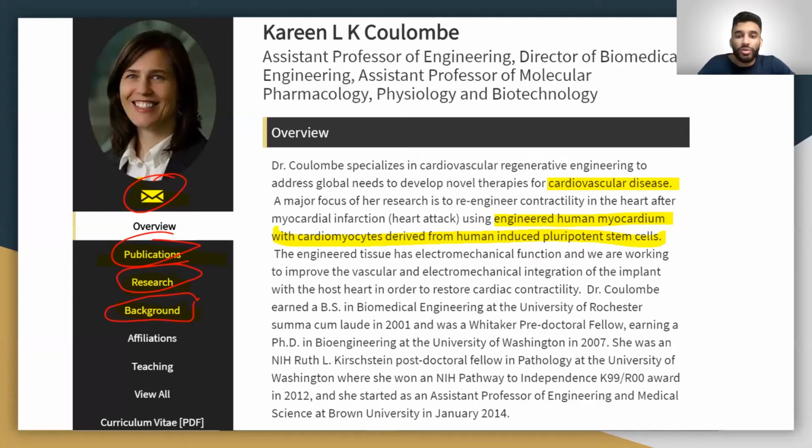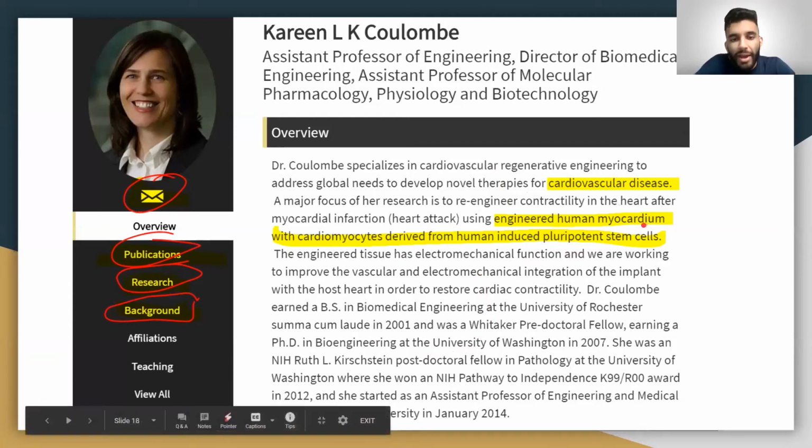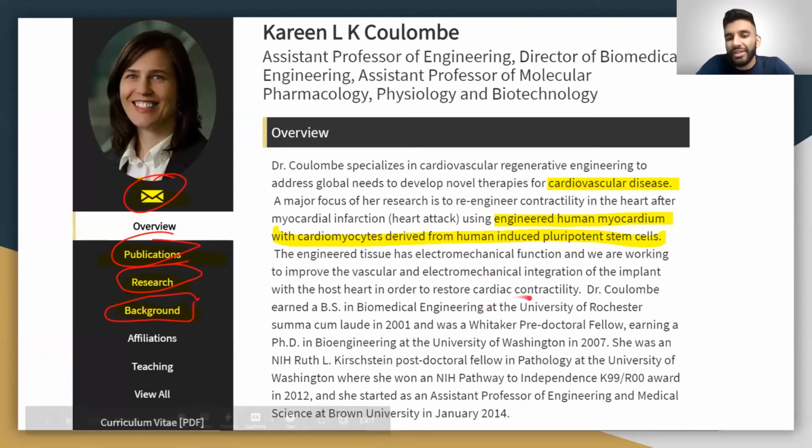These obviously use really big words, right? Myocardium with myocardiocytes, electromechanical function and integration, and cardiac contractility. There are a lot of complex buzzwords in there. But if someone was to ask you what you are doing, you could say, all I'm doing is taking cells, de-differentiating them back into stem cells, and then making them into early heart cells to go and restore the contracting function in the heart.